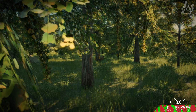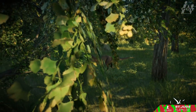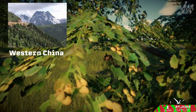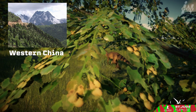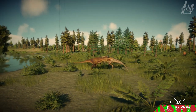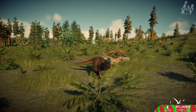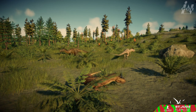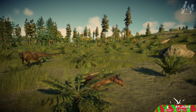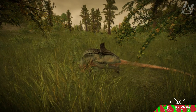Indeed, Cryolophosaurus lived in a more temperate climate during the early Jurassic period. The presence of forests dominated by conifers suggested a lush environment similar to regions like Western China. While Jurassic plants are found in various locations worldwide, the fossil discoveries from several localities in northern England have contributed significantly to our understanding of the plant life during the period. These fossils have provided valuable insight into the composition and diversity of plant species that coexisted with dinosaurs, helping us paint a more detailed picture of the ancient ecosystems.